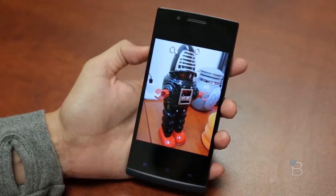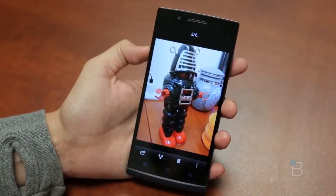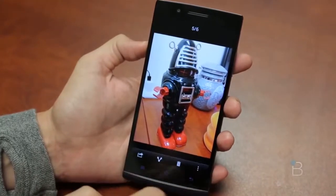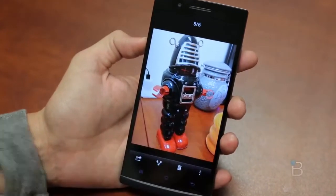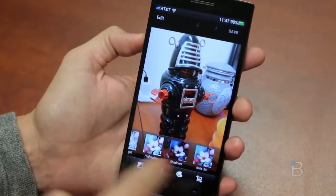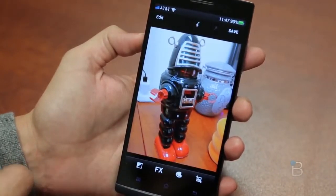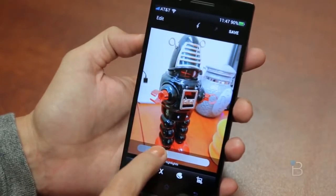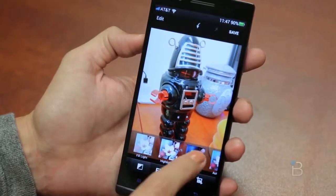The one nice thing about Oppo's camera software is they have really lovely editing features, where they have things like fill light, highlights, shadows, and they're actually really nice sliders. That's the auto fix there. But if I wanted to emphasize the highlights, I could do that with the slider. If I wanted to add some more shadow, I could also do that.